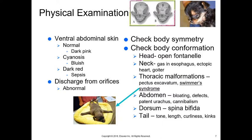Thoracic malformations, malformations of the chest. There's something called pectus excavatum. That means that the sternum is not completely fused together, and so you have a deep indentation in the chest.